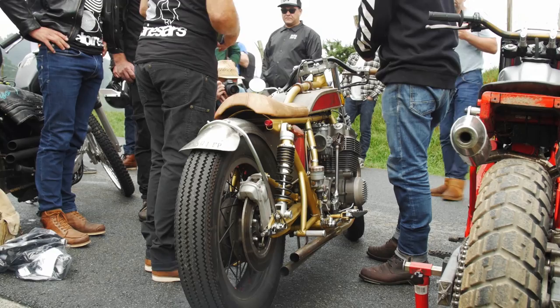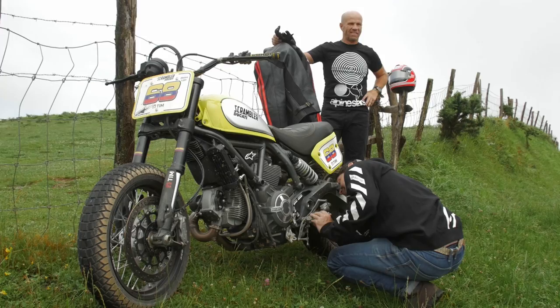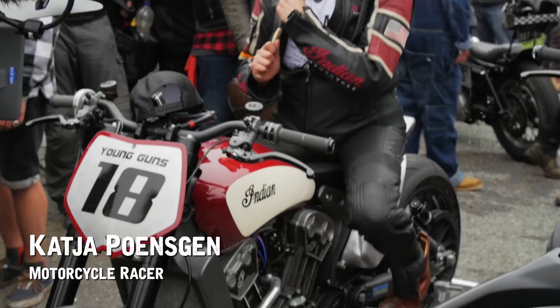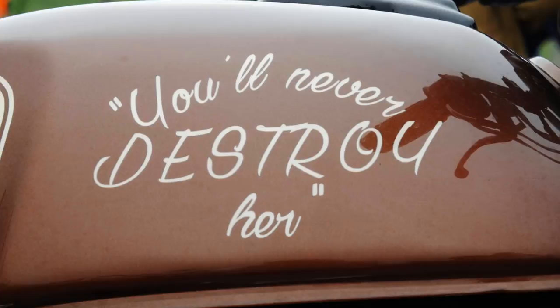For me, it was an absolute honour and pleasure to ride with ex-racer and MotoGP legend Randy Mamola, who came over to support Alpine Stars and was racing a custom Honda in the vintage class. Well, I jumped on the same Ducati Scrambler and took part in the modern. Another ex-pro GP racer was Katja Ponchkin on a powerful custom nitrous oxide Indian Scout. And as the mist starts to lift and the barbecue fires into action, let's go and check out more of these custom machines before the action gets underway.